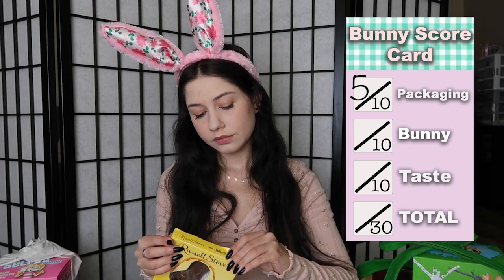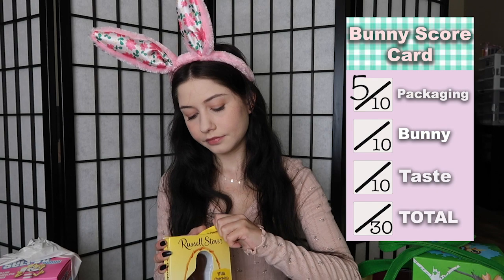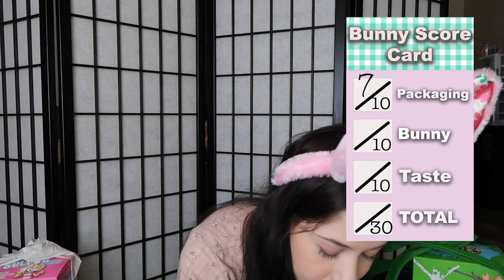I feel like part of the packaging rating should maybe be how easy it is to open, because one thing to keep in mind is if I'm struggling with the packaging, it's gonna lose points. And this one was pretty easy to open, so I am gonna give it some more points. So I think I'm gonna change it to a 7. So it gets like a C. 7 out of 10 is like a C in the American grading system.